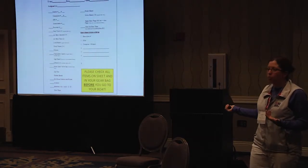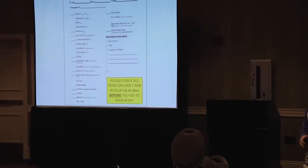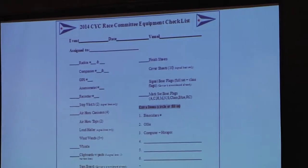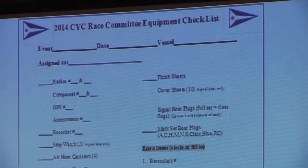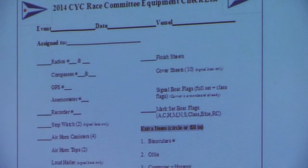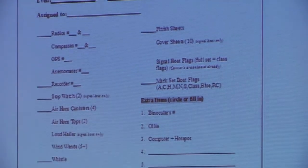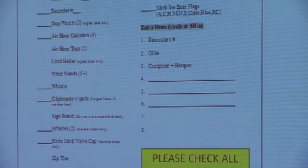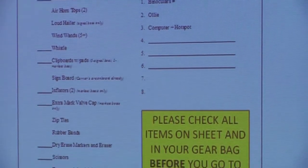I'm going to skip ahead. This is an example of one of the sheets that we fill out. In the morning when you come to get your race committee gear, that's sitting right on top of the bag. You take all your stuff out of the bag, check it, and then leave that sheet on the table. At the end of the day, when you bring your bag back in, we can check to make sure everything's back in. So we can track pretty closely what day the radio went missing on. So we'll hunt you down.